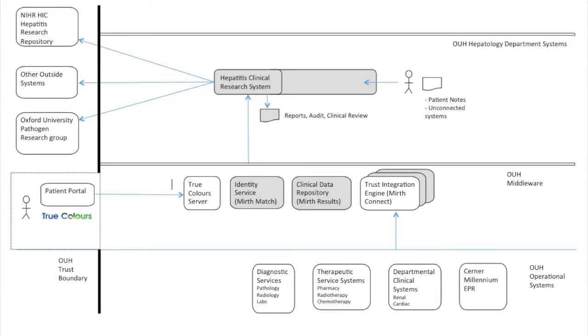And at the bottom, we have again the operational systems, where you've got your diagnostic, your therapeutic systems, and your LIMS systems, and they will be feeding information, passing messages between each other through the trust integration engine, which we use a system called MRF Connect to do. That data is then skimmed off into a clinical data repository, which collects this data in a longitudinal record for each patient for the trust, and we can then use that data for research, collected in a standardized format that we can then pass out to other systems, and in this case pass out to our hepatitis clinical research system to facilitate research.